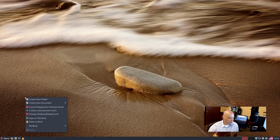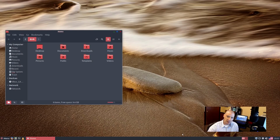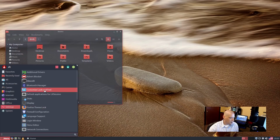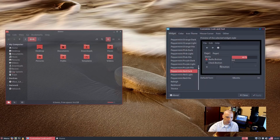Alright, I would like to mess with the GTK theme and the icons now, because this theme and this icon set really doesn't go well with my kind of dark sand-colored wallpaper. So let me go to, is it Settings? Customize Look and Feel. Alright, and this is where we can change our GTK theme. Make this a little bigger.